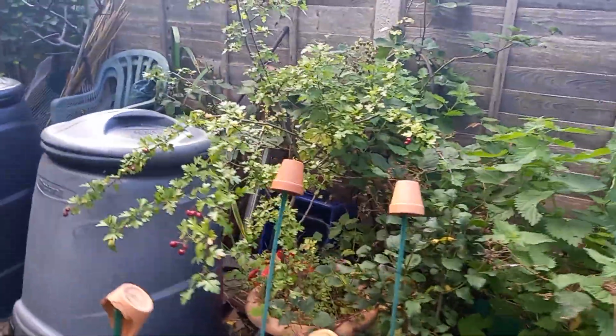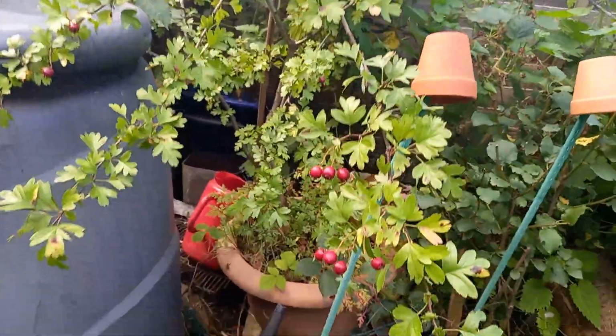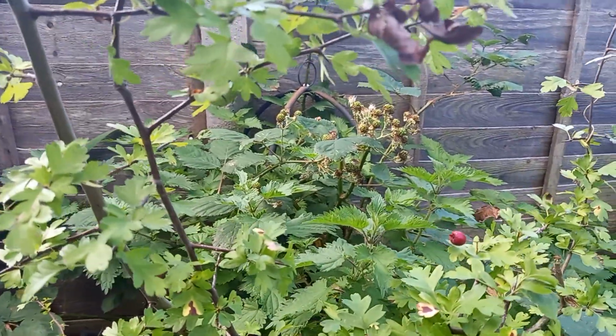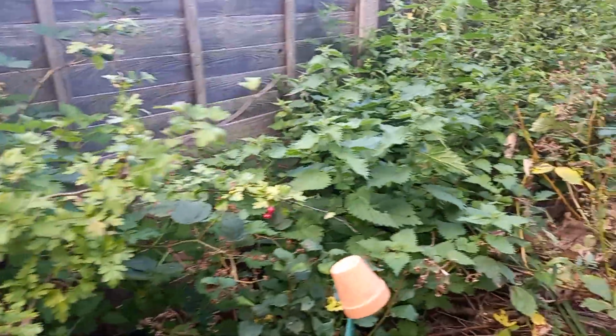I've got my hawthorn in a pot here, but that's going to be moved. It's only got a few berries on, but it's a bit of food. Oh, there's more blackberries to come there. Don't know whether we'll have enough warm weather for them, and a few there behind the compost bin before winter sets in.